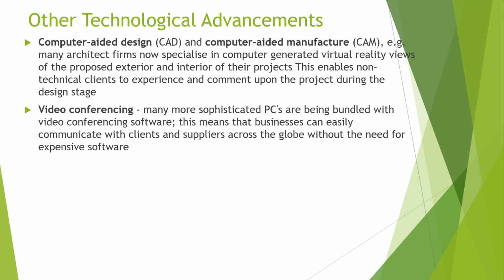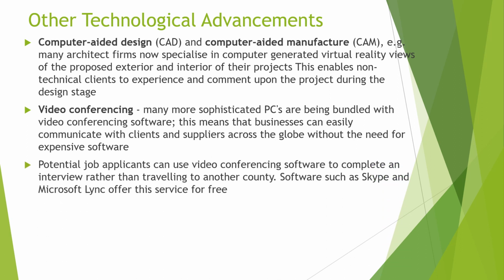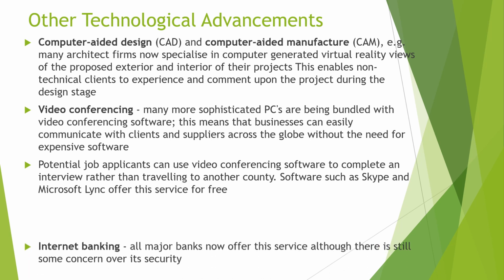We've also got video conferencing. Nowadays we use things like Skype, we use Teams, we use all these different methods, FaceTime even, where we can actually speak to people, we can hold meetings with people all over the world without having to actually meet up with them. We can share resources with them, we can share screens, etc., to be able to send presentations, all that sort of thing. So that's really important. Job applicants, of course, can use video conferencing software to complete an interview using things like Skype, etc.